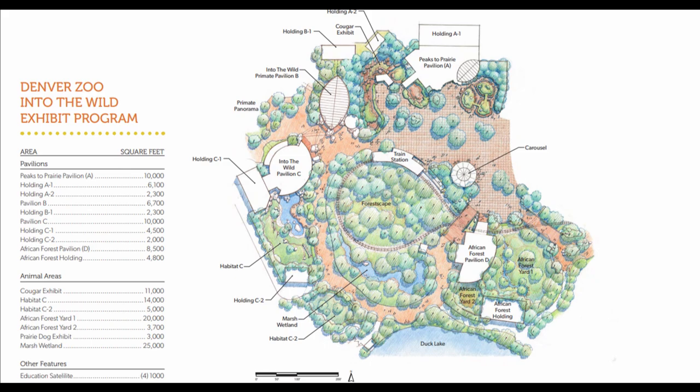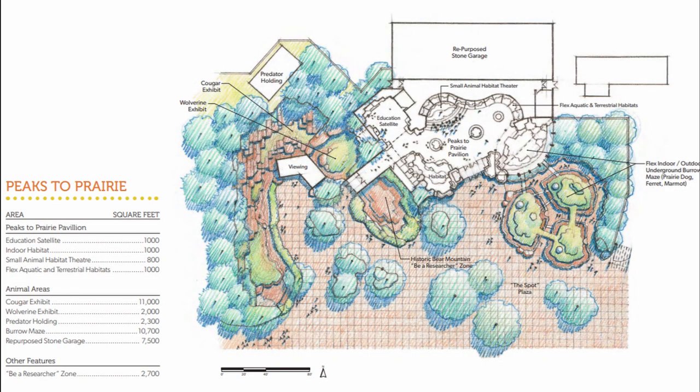If we zoom in a little bit closer, we can see the inspiration for the interior of this building. It's similar to some of the other exhibits. There's an education satellite for groups and school programs, and then you've got outdoor yards here for different species of animals. The targeted animals for this plan are the cougar, wolverine, some other potential predator as well, and then some prairie dogs, and on the inside I think there's an owl species as well. It's all part of this huge plaza that connects over to the African savanna exhibit, which we'll see in a second.